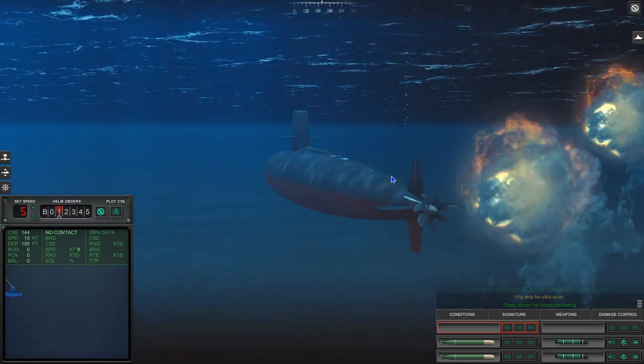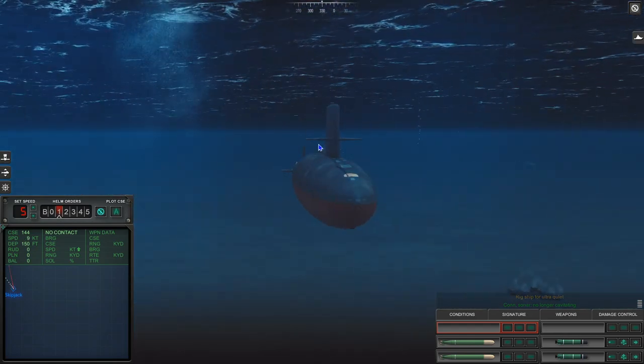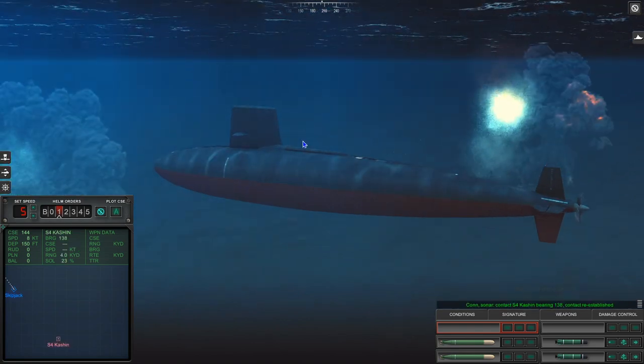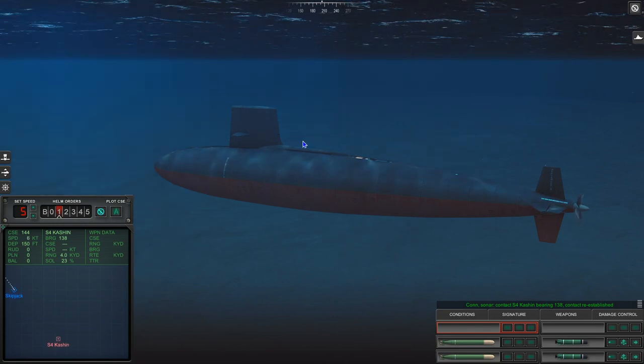Oh, shit. Depth charges! Whoopsie! Oh, I sunk your capital ship, so now you're gonna depth charge me? Con, sonar. What a World War II tactic, guys. What a World War II tactic. Oh my gosh.